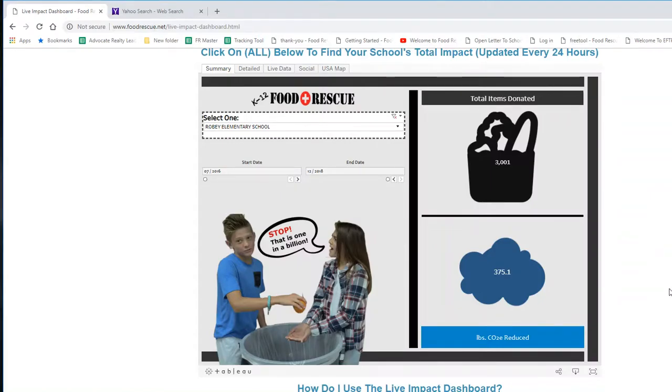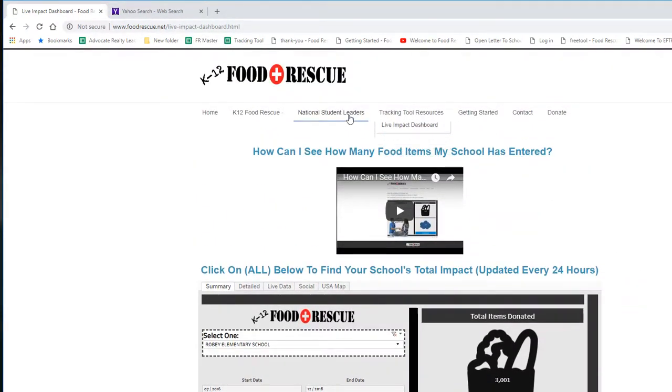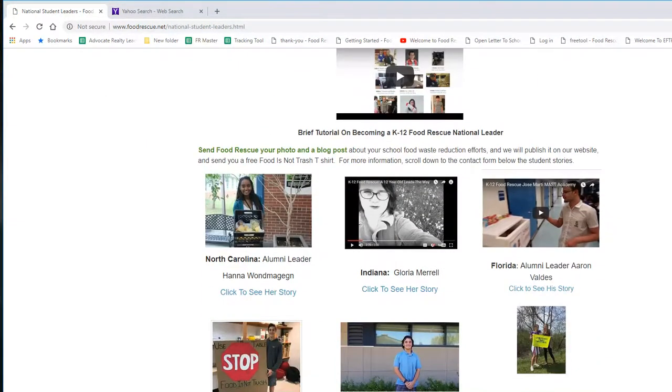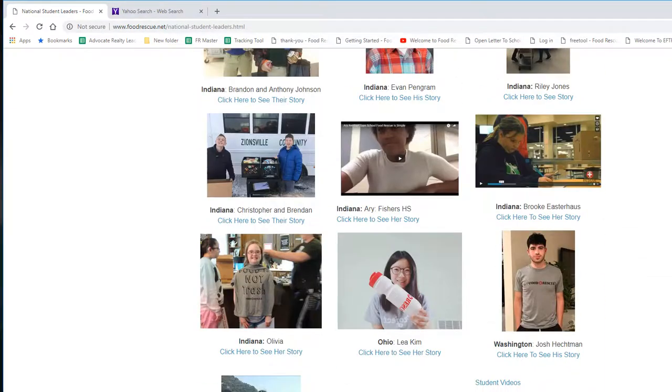So the idea is that we have kids entering this data, they're learning about the value of food, and then we will actually give them certificates of leadership at the end of the year, a startup kit, as well as t-shirts that say food is not trash on them if they are leading in your school. And we really want to promote student leadership, which can be seen up here at National Student Leaders. We share the stories of kids that are leading the food is not trash movement in America, and we want other people to be inspired by their work.